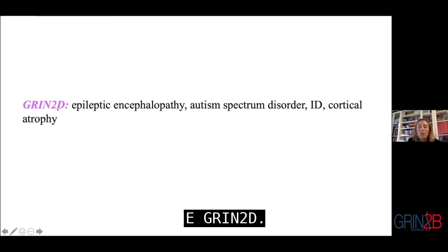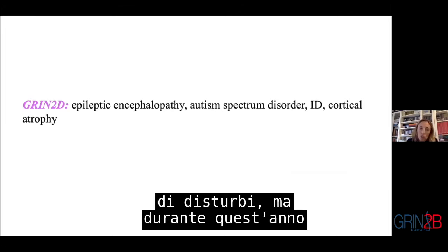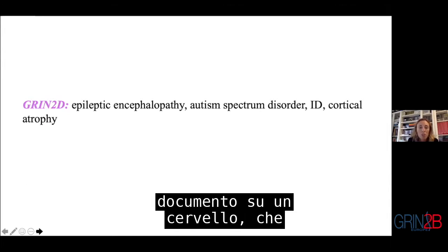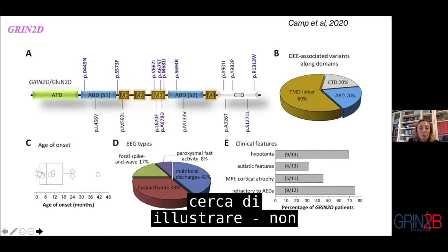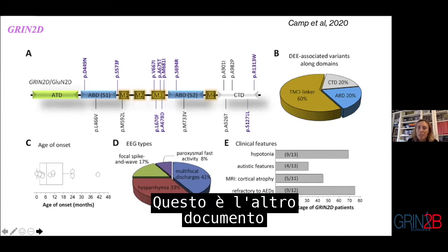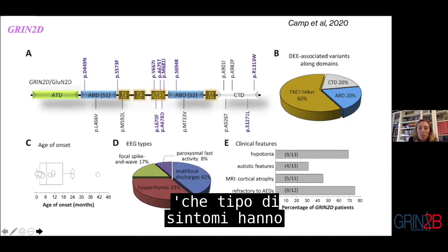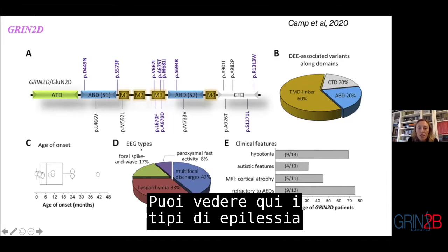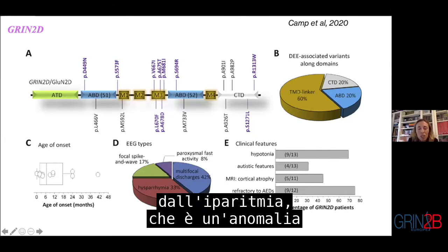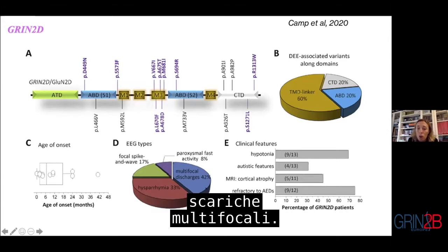And GRIN2D, we had little information on this variant, but this group of disorders, during this year we have had a couple of interesting papers. This is one paper in Brain, and the other one, also an important paper, tries to illustrate a little bit what kind of symptoms these children have. You can see here epilepsy types that are also diverse, from hypsarrhythmia, which is a very severe EEG abnormality sometimes related to spasms, a type of epilepsy, to multifocal discharges.